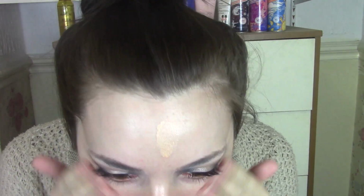Ooh, it looks really shimmery. Quite a peachy colour. Ooh, it smells amazing. It smells coconutty. Very summer vacation vibes. I'm just gonna rub this into my skin. I mean, that's definitely very luminous.